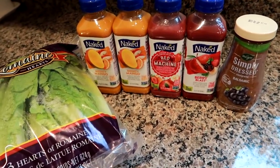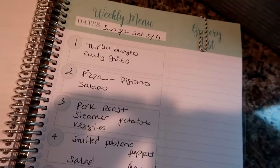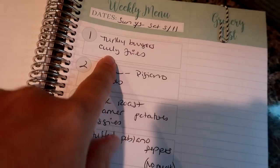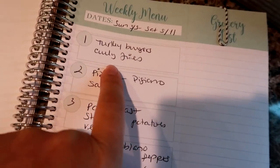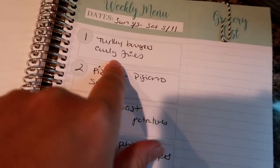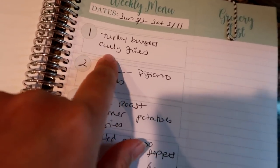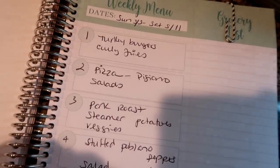And now I'm going to share with you my meal plan for next week. Alright guys, meal plan for the upcoming week. I'm going to do those turkey burgers that I showed you guys in the grocery haul with those potato buns one night, and I have some curly fries to use up in my deep freeze, so I'm going to go ahead and bake those off with the turkey burgers.